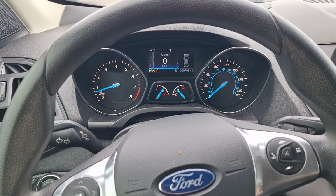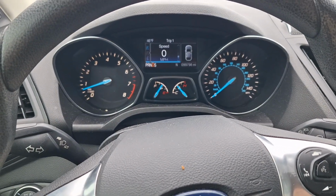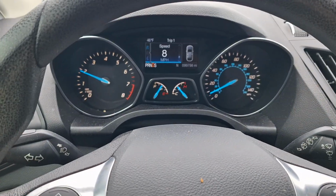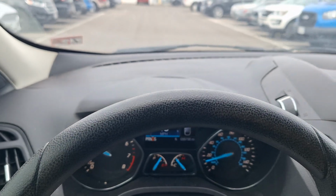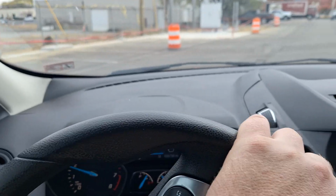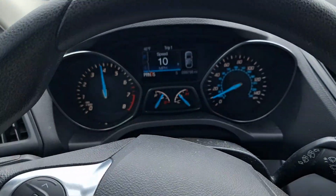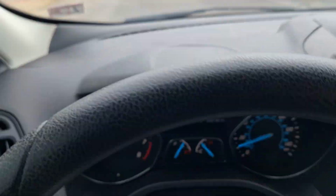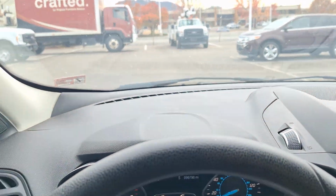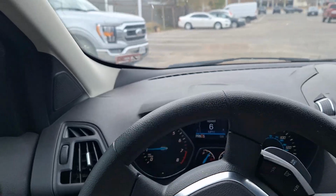This is yet another pump failure on one of these. It's in drive. You hear that? Starting to slip. See if it gets worse here. Gas pedal to the floor. So like I said, yet another pump failure.